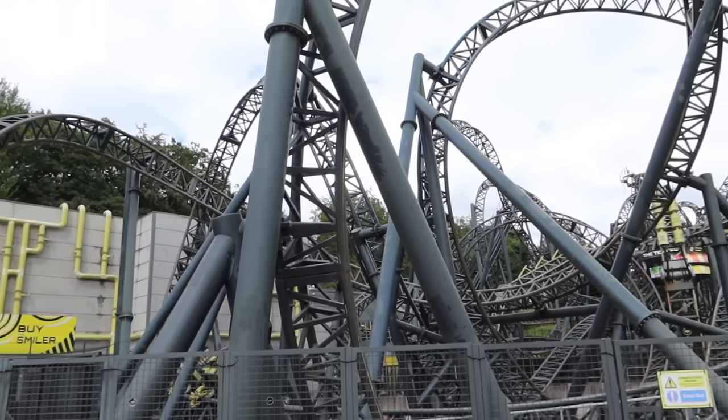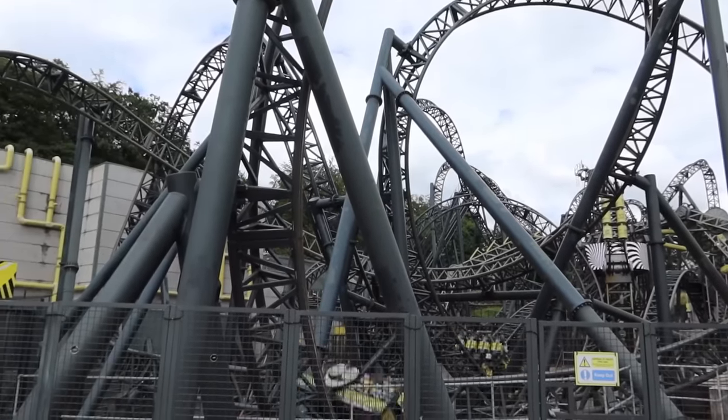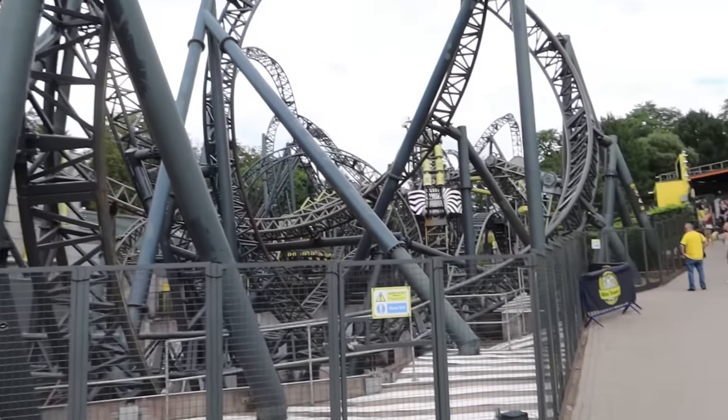I do love the interaction on the Smiler, especially when you get a bit of dueling going on, which we were lucky to have on our ride, which was great. How was your ride, Charlotte? I liked the first half, but then I find the second half at the end is just so uncomfortable on your shoulders, them corkscrews.